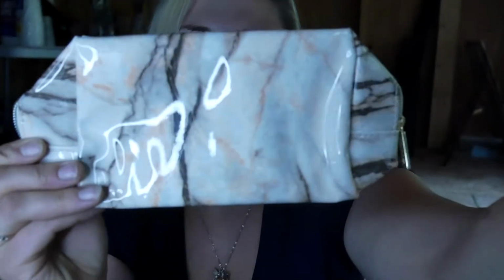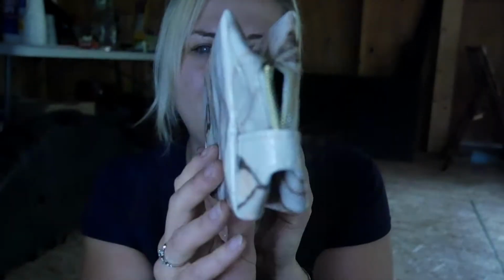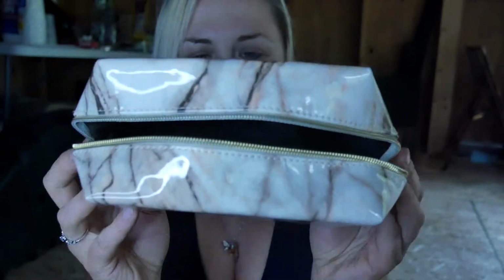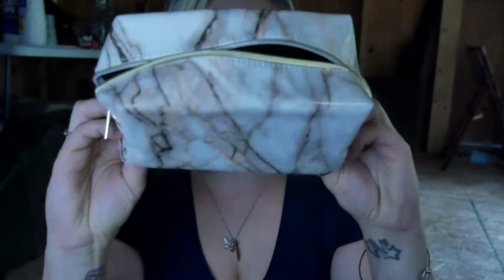Oh, there you go. So, it's just your cute little makeup bag, and it's a decent size. You could definitely fit a lot of products in. One of their choices is either something for a face cleanse or something for your face prior to makeup. I just chose the Knockout. It's a daily exfoliating cleanser.